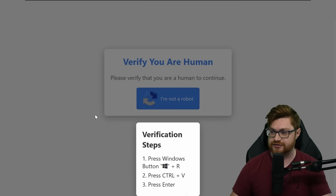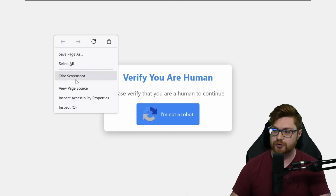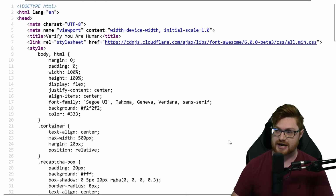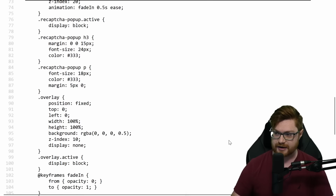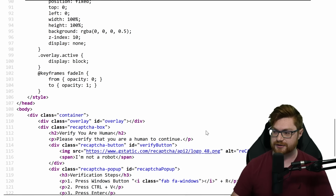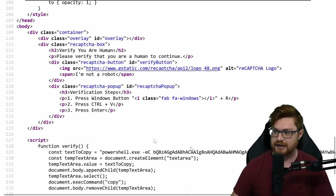If I actually close this out and get back to the original page, I'll just F5 to refresh. I can hit Control U on my keyboard or right click to view the page source, and this gives us the flat static HTML. Honestly, you know, it might look better in Sublime Text, but that doesn't matter. Here we see a lot of cascading style sheets, just some CSS static boilerplate stuff that isn't all that interesting, just necessary for the display of the page here.